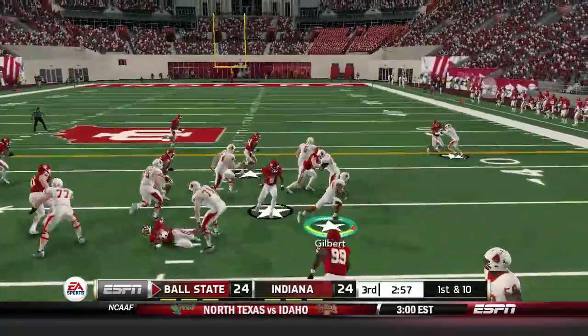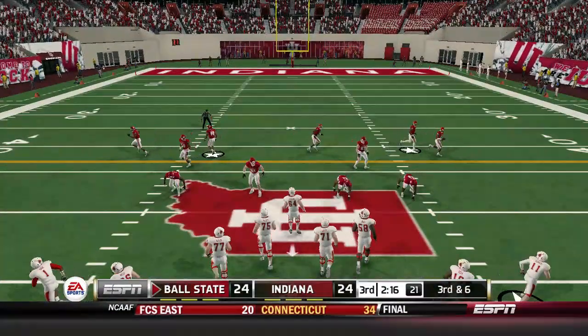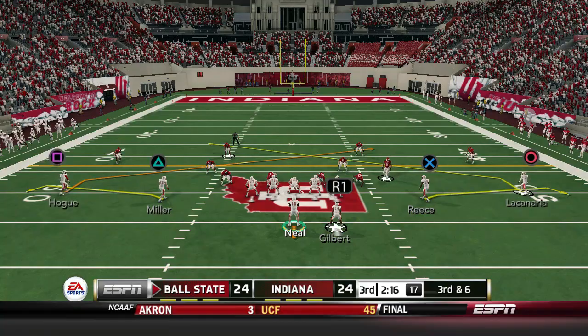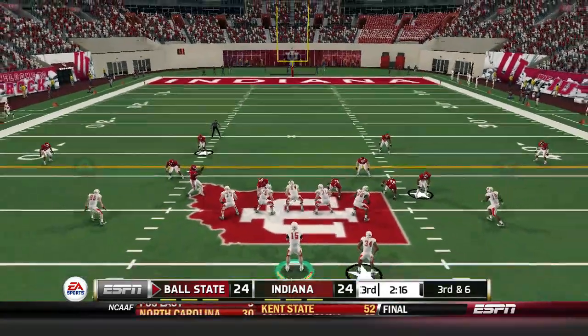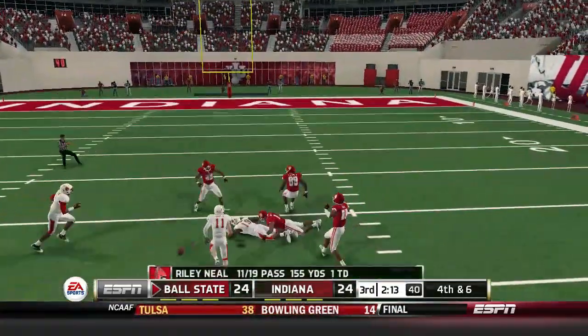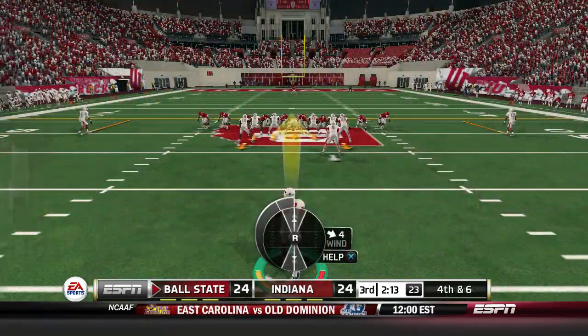Now we got Neal in the single back. He's going to hand it off to Gilbert. Gilbert up the middle. Now he's cutting it out to the right, up to the 40, almost to about the 47-yard line. Now we got Neal in the shotgun. He's looking. He's evaluating. 3rd and 6, I should tell you, on this drive. He's searching. He's going to go up the seam, and oh man, the receiver just couldn't quite hold on.